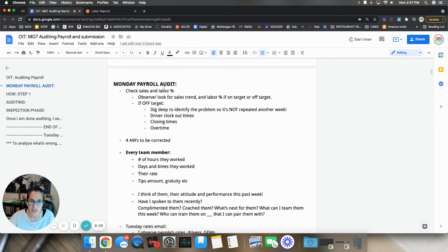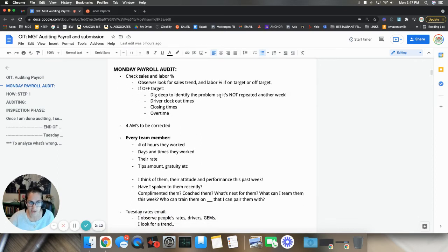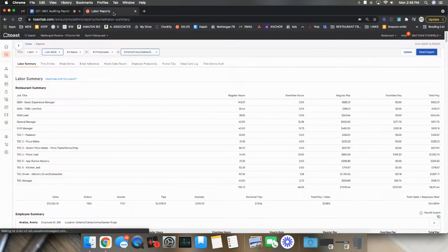Okay, so Monday payroll audit, here's what it's going to be. And I'm going to give you access to this document. All we're going to do is a few very simple things. We're going to check sales and we're going to check labor. We're going to look for sales trends and labor percentage, whether it's on target or off target.